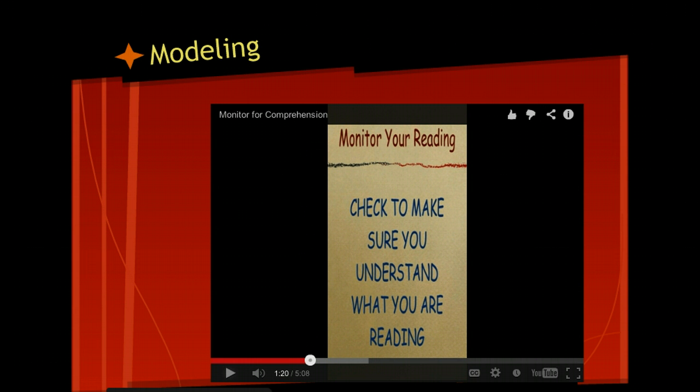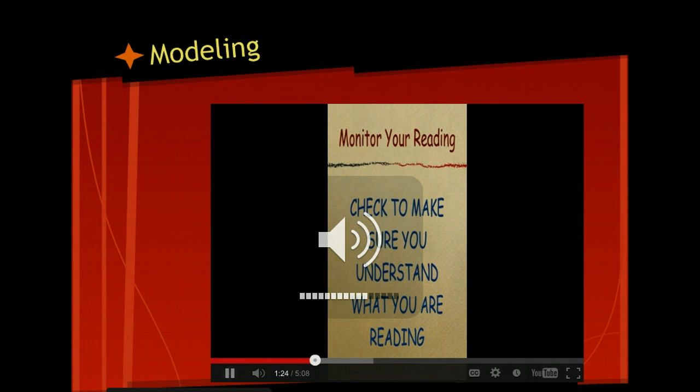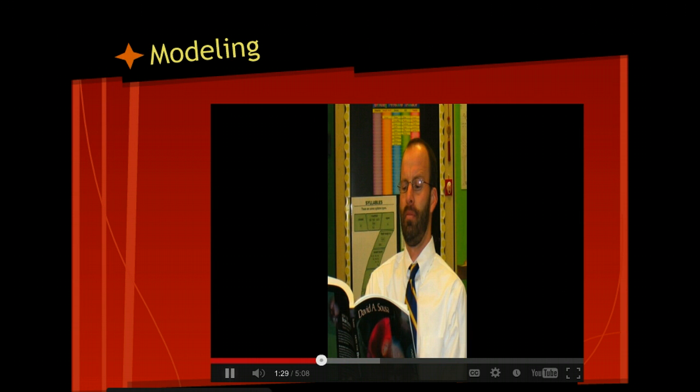Okay, so the first step of modeling is an explicit definition. We're providing an explicit definition to the skill that they want to model. Monitoring for understanding. So on election day, we had election monitors to make sure people only voted once. So, to monitor your reading means to check and make sure you understand what you are reading.